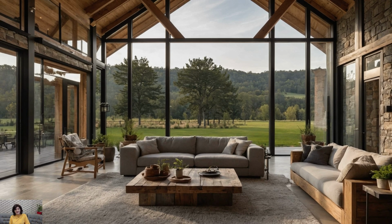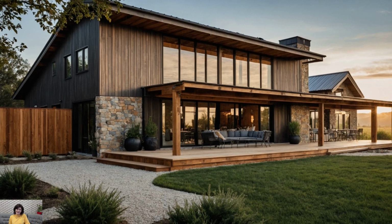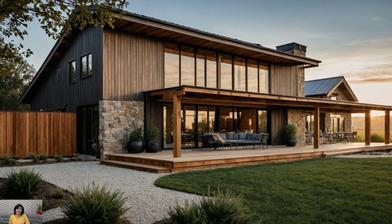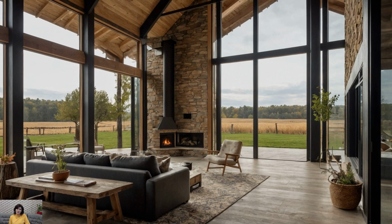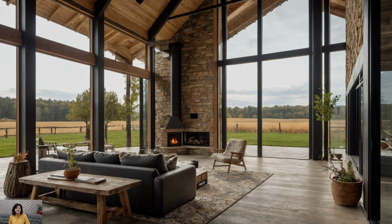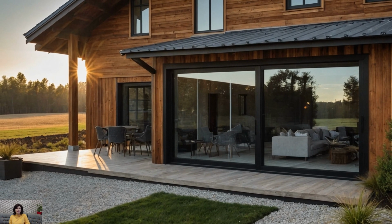Home offices, media rooms, or flexible living areas can be integrated into the floor plan, providing versatility for homeowners. Built-in storage solutions, such as shelving units or cabinets, maximize space efficiency and help maintain a clutter-free environment. Efficient use of materials and resources is another consideration in the design of modern barn-style houses.